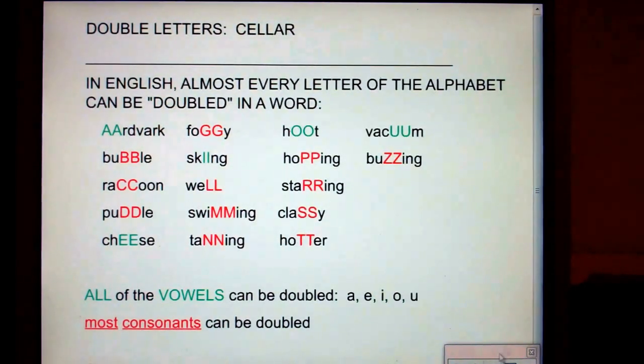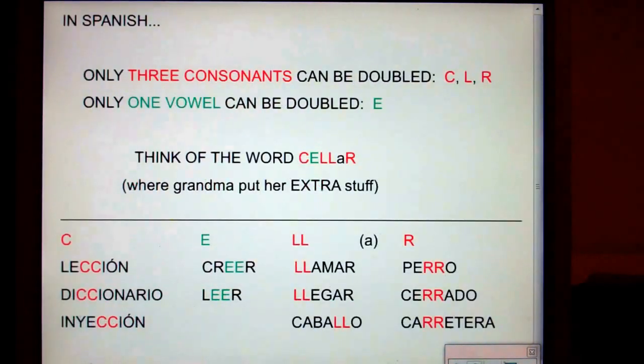Well, good news. In Spanish, that's not a problem. In Spanish, only 3 consonants can be doubled. C, L, R. And only one vowel can be doubled, the letter E. Let me say that again. In Spanish, only 3 consonants can be doubled in a word. The letter C, the letter L, and the letter R. And there's only one vowel that can ever be doubled, an E.